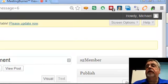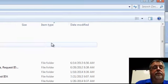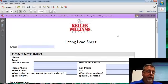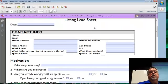So what the listing lead sheet is, there's a form very similar to this in Ignite. This particular version of the form comes from Seller Mastery. Sometimes people say, well, how do you get the names of their children and that sort of thing? But it depends on how conversational you are, right?